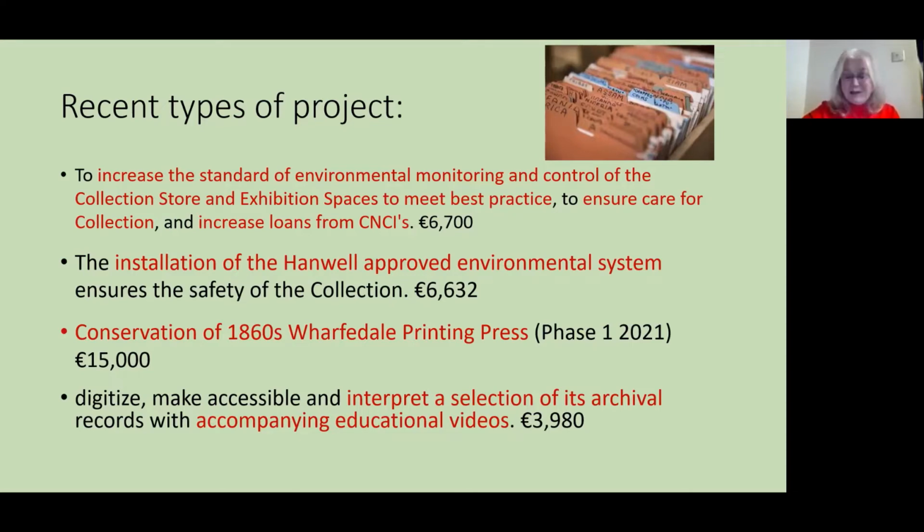And then a very specific example, conservation of 1860s Wharfdale printing press. I think that does what it says on the tin with regard to an example. But for that, the applicant would have had to have received a full report from an appropriate conservator with a quote with regard to what was involved in conserving this printing press.